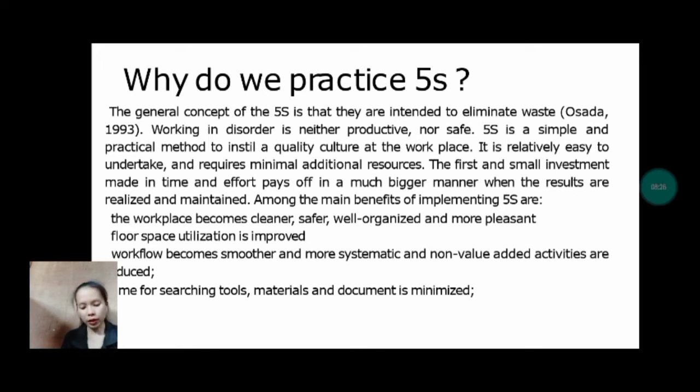So why do we practice 5S? Because it helps to eliminate waste, streamline production, and optimize efficiencies. So the importance of 5S: when you adopt 5S, you make a commitment to put safety, organization, and effectiveness ahead of production deadlines, profits, and output.